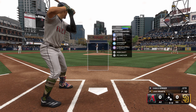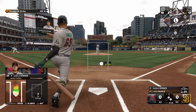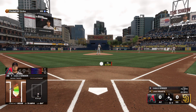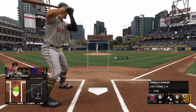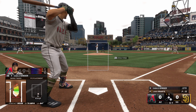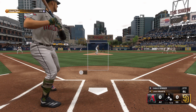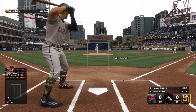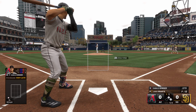94 is the speed on his 4-seamer. 92 on his 2-seamer. First pitch. Oh, just out in front of a slider there in the zone and fouled off down the third baseline. 0-1 the count for me. Second pitch of the at-bat from Iriarte. Come on, big fella. Inside and a little low with that slider. 1-1 the count. Apparently I'm hitting 375 on the season now.